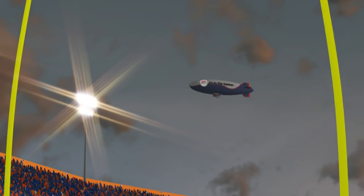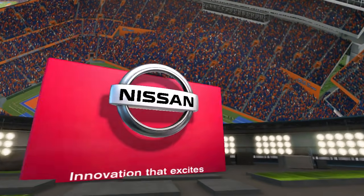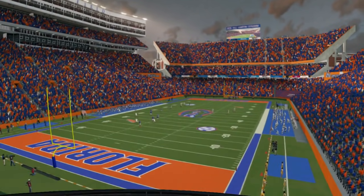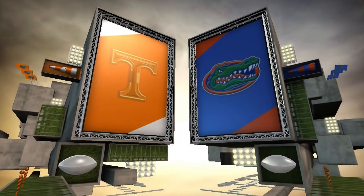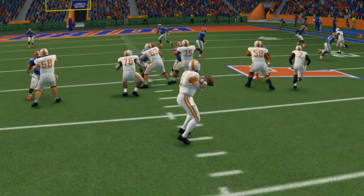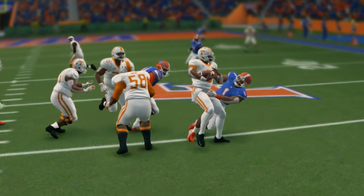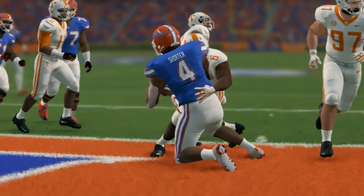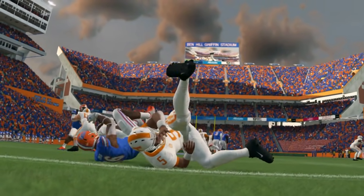Glad to have you with us in the studio for the EA Sports NCAA Football 14 halftime show presented by Nissan. Innovation that excites. Reese Davis and David Pollack here, completely locked in on that first half. Both of these offenses have proven to be capable of making explosive plays, and really we expected to see a lot of that in this game. Haven't seen it so far.